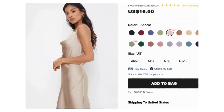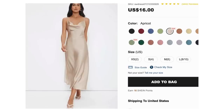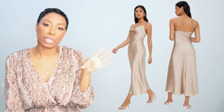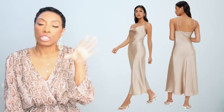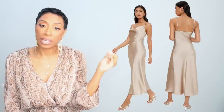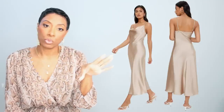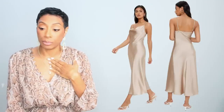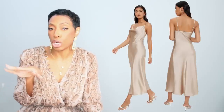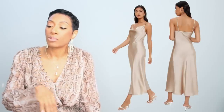Okay, then we're going to go bounce on over to Shein because you know they're going to give the girls what they need. And this is a $16 cowl neck slip dress that comes in more colors than I'm willing to sit here and count on this screen because I would need a laser pointer and I'm not doing that. So we love it. This particular color we're looking at, it's called Apricot, which I don't know where the hell they got that from because this looks like a light champagne to me. But honey, do what you will, do what you won't. I do not work over there on the board of directors. Comes in sizes extra small to large. So size 2 to size 10. That's another option. We like it.